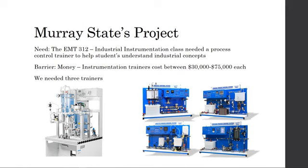The need was in our industrial instrumentation class, we needed trainers. Long story short, there was somebody that was a very intelligent person, taught the industrial instrumentation before I did, but he was more of a theoretical professor, had a PhD in electrical engineering, very smart guy.